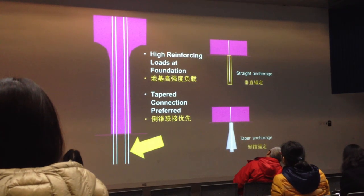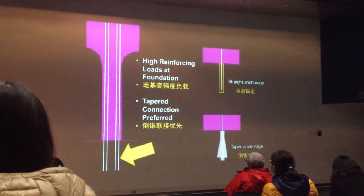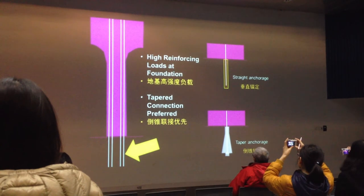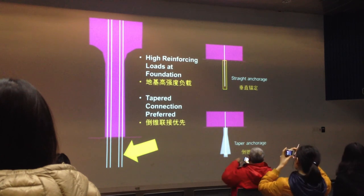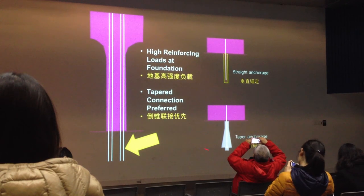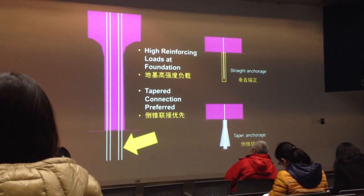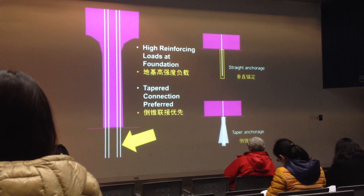Now, vertical bars are added, drilling from the top of the wall through this column into the foundation to strengthen against overturning and flexural loads. Due to the high loading at the foundation and the relatively short distance to accommodate that loading, the undercut anchor shown here is the preferred method for providing that anchor. So, very similar to the example that we've been passing around, within the foundation we have this tapered reverse undercut hole, which provides us anchorage for our vertical reinforcement.